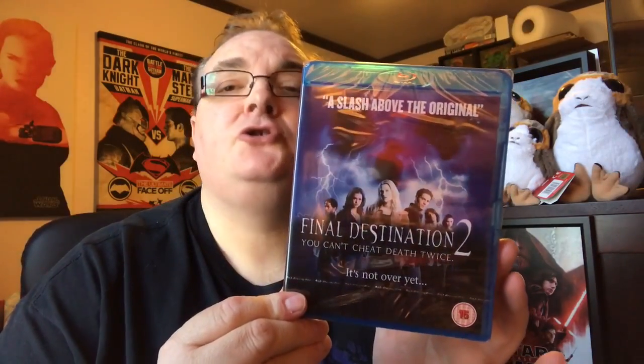Next pickup was also from Poundland as well. You Can't Cheat Death Twice. Final Destination 2. Now, it's been a while since I've seen this one, but if I remember rightly, this is the one with the motorway, the freeway crash, isn't it? The one with the log lorry. Because that scared me when I first watched that. And this is a good one. I really remember this one now. This is a really good one.